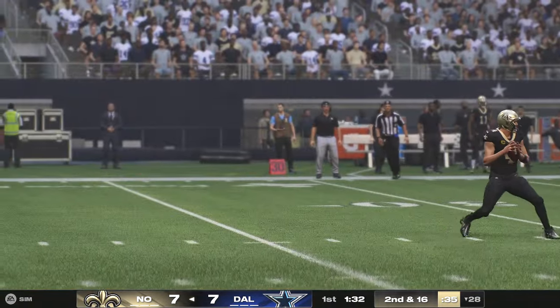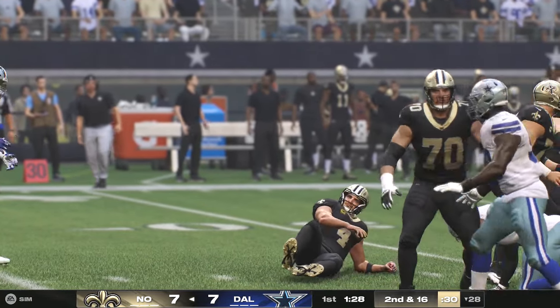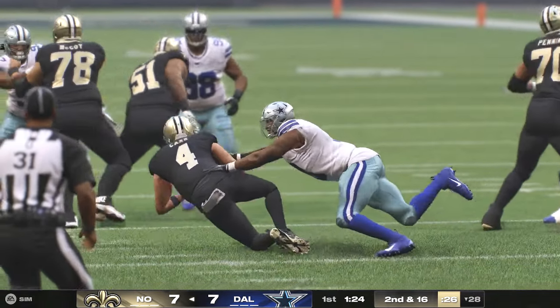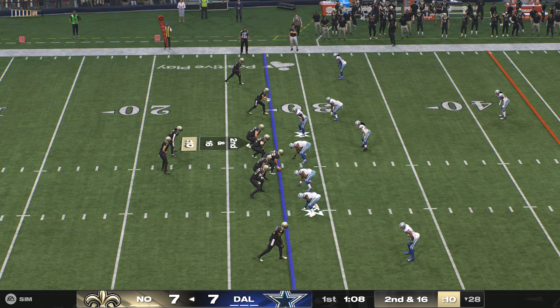The best thing they did here, Mike, is keep their rush lane integrity. What that means is you have to rush the quarterback as a unit. Keep him in the pocket. Keep him on that X. And when you do, man, he becomes a sitting duck for this pass rush.